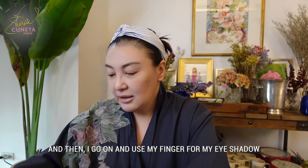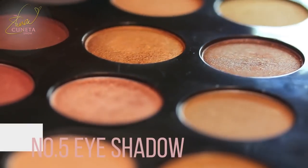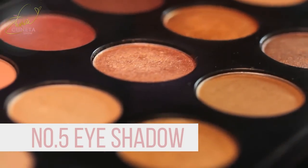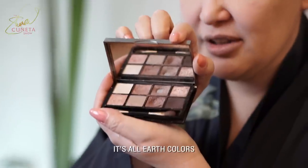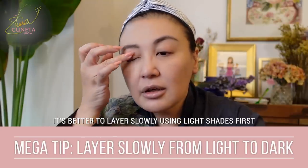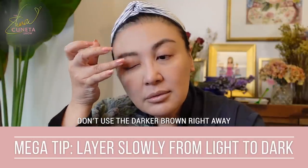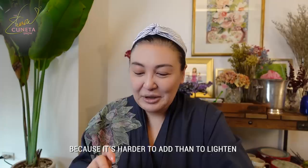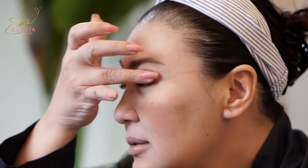And then I go on and just use my finger for my eyeshadow. Now I'm using this Bobbi Brown palette. It's all earth colors. It's better to layer na dahan-dahan, light muna. Wag muna yung brown agad. Kasi mas mahirap magdagdag kaysa magbawas. So, just like this.